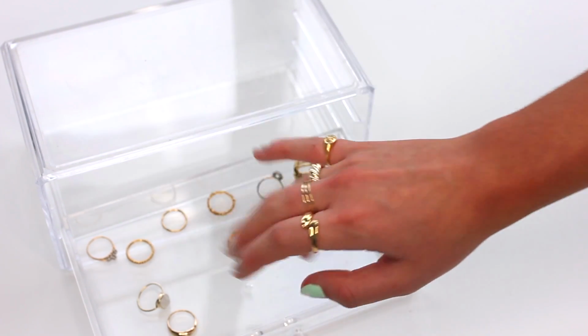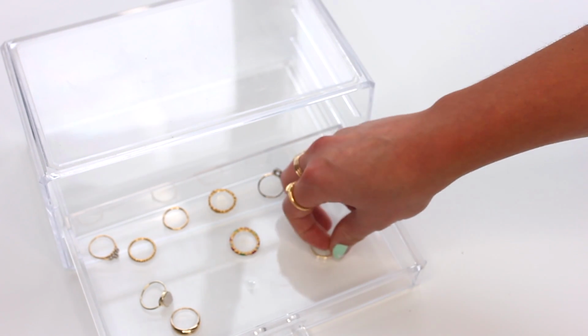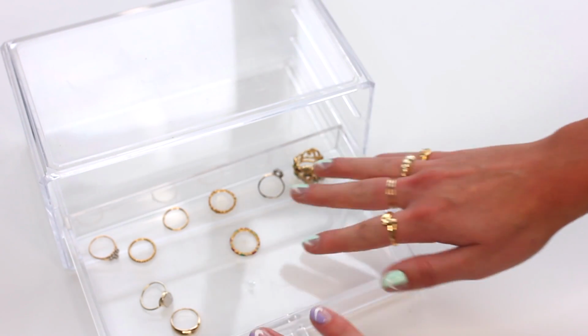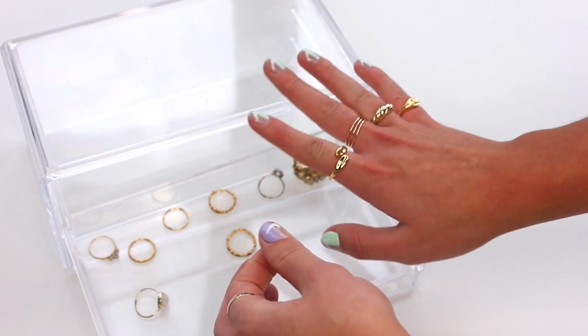I love that one on my middle finger as well. This one is a really nice, kind of stacker ring. This is again from Majuri. This fits, I think, on my ring finger like that. Can you tell I love Majuri's rings? These are pretty much all Majuri.